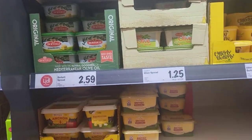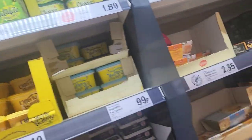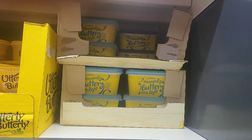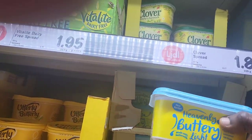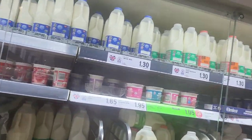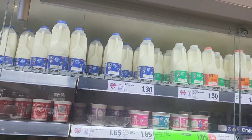They've got butter. I want soft butter. The butter here is quite pricey. So they've got vegetable fat spread butter, which is 99p. They've got milk. So the milk prices here are the same as the one in Aldi. It's £1.30 for that small one, the whole milk.